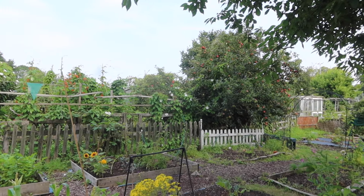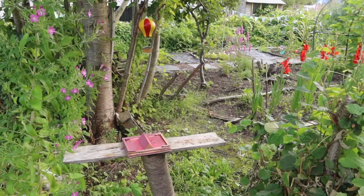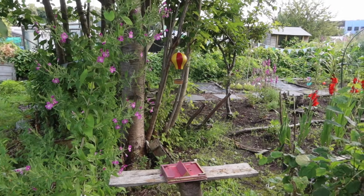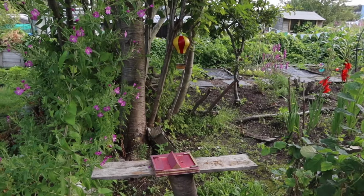I don't know. I'll put some there for him as well on his little bench, just in case he doesn't want to go to the hot air balloon, but I'm not sure what's going on with him. He hasn't been eating for a little while. Maybe there's a bit of distrust because of the hot air balloon situation, I don't know. He doesn't seem very happy with me. I don't know guys, I don't know what that bird's problem is.